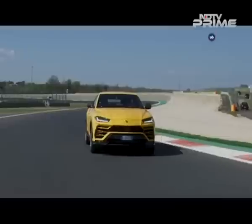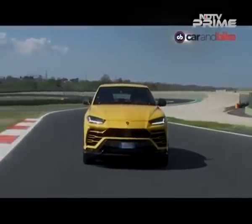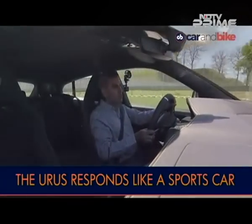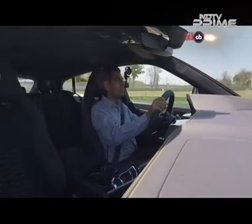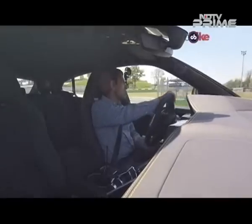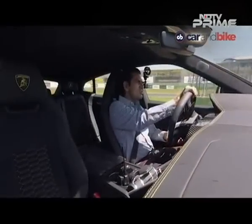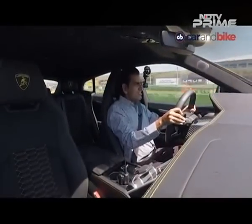So unlike the character that you got driving on the road here, it's very apparent that that whole super sports car feel comes to the fore, and more so from the gearbox. The way the car is changing its gears, the way it's downshifting. Oh, it's so sports car-like in terms of response and feel.